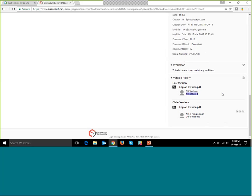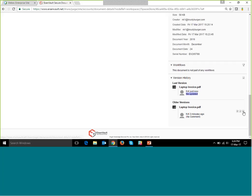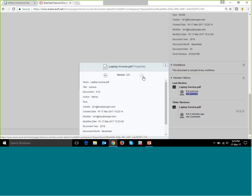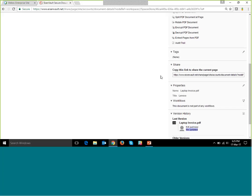So at any point of time, if a manager or the owner feels like this document is inappropriate, the modifications are not up to the mark or it needs to be revised, and the previous version was the perfect one, you can simply use this revert action to revert to the original file. Also, you can download the previous version and compare the different versions. And you can also view the properties of the previous and the current version. Let's go back.